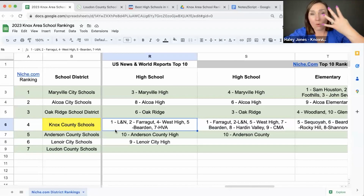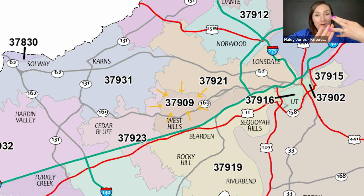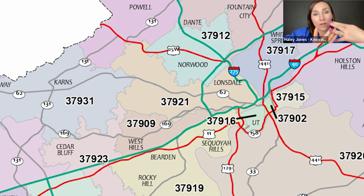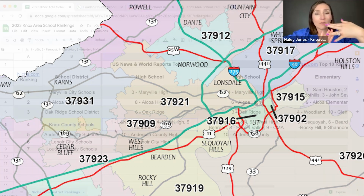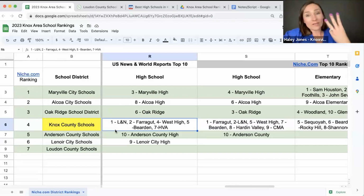These are all West Knox schools. Now, West High is primarily 37919, 37909, a little bit of 37921, which is a little bit northwest of town. But Farragut, West High, Bearden, Hardin Valley are all West Knox schools, with Farragut, Bearden, and Hardin Valley being like West Knox schools. So I just want to point that out to you.